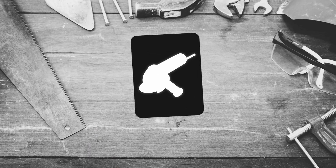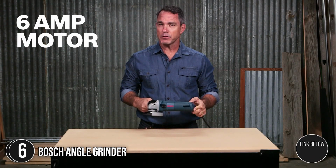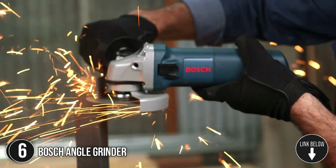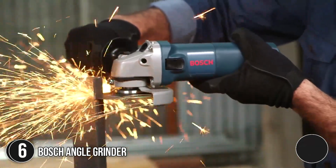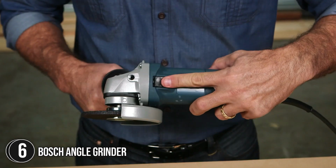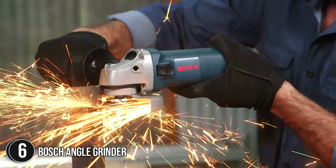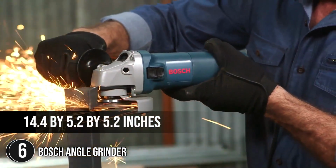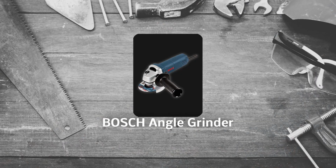The sixth angle grinder is the BOSCH angle grinder. The strong 6.0 amp motor in the BOSCH angle grinder provides all-day power. Metal workers, automobile fabricators, plumbers, and other professionals that use grinders regularly would benefit from this little but powerful tool. With a well-designed grip, a lock-on slide switch, a 2-position side handle, and 11,000 no-load revolutions per minute, this workhorse can get the job done. In terms of size, it measures 14.4 by 5.2 by 5.2 inches and weighs 3.08 pounds.